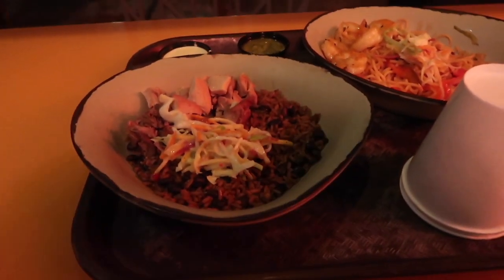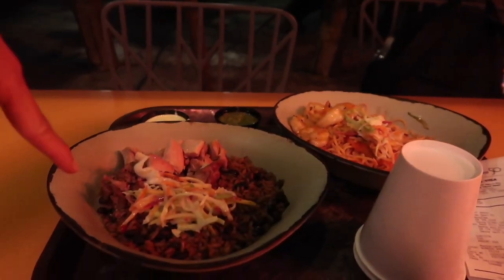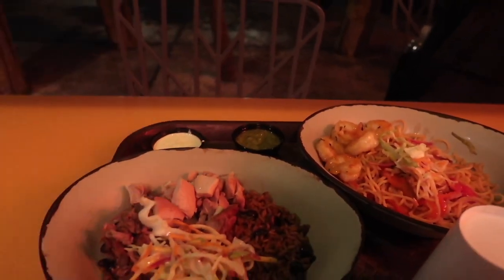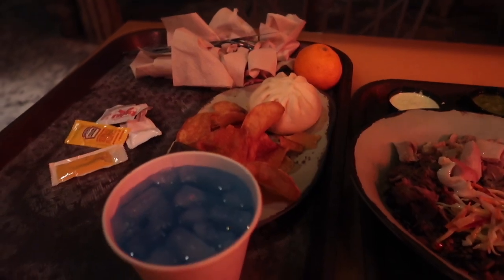We both got the create your own bowls, which is kind of cool. You know, like Disney parks don't normally have that. And I got my shrimp with noodles, and Alex got rice and beans with the combination of the beef and the chicken. It looks really good, and we both got these sauces on the side if you want. Wow, this looks really good. We also got a kids meal, which is a bao bun with chips.